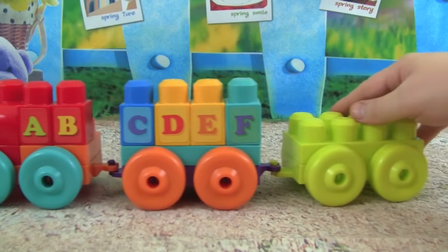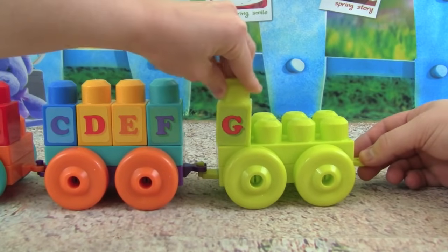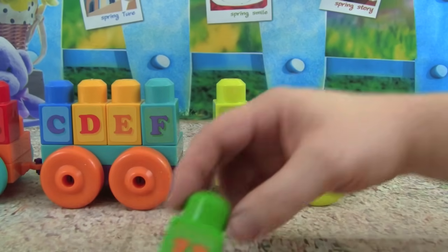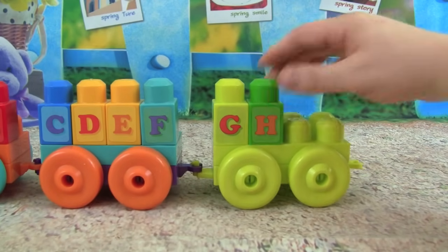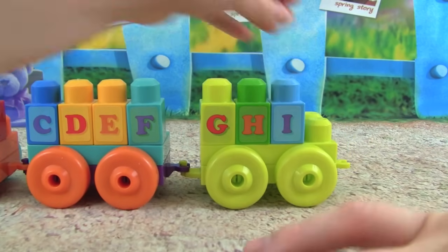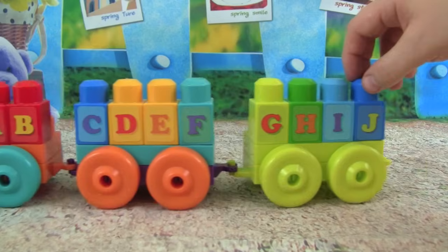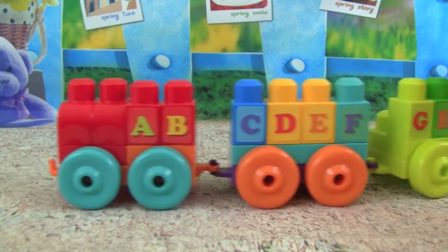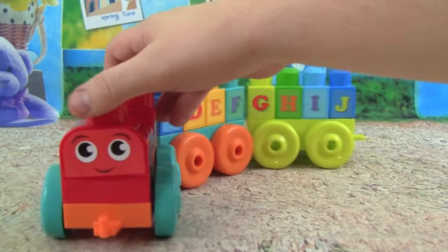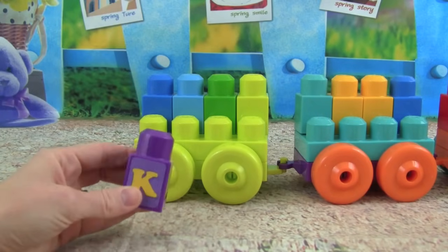Look at our ABC train. Then we have the letter G. Way to go, Whitney. What's next? I think it is H. H, H. Then I. And then we have J. Now what we need to do, we've got it full on this side. Let's turn our ABC train around and keep going. Woo! The next letter is the letter K.